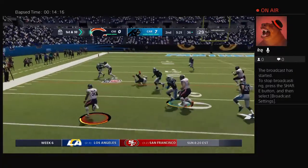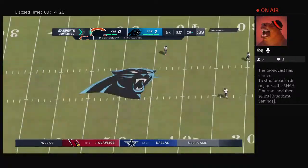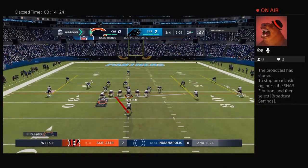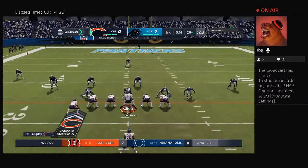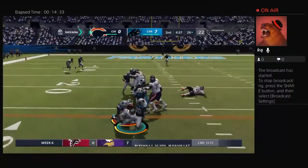First down, here's the run with Montgomery. It'll be a pickup of 10 yards, and that'll make it 2nd and a foot or so. At the 26. 10 yards on the pickup. It's 2nd and inches. Now Montgomery.